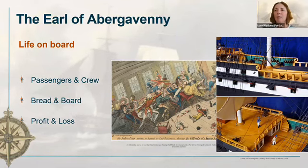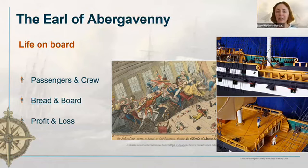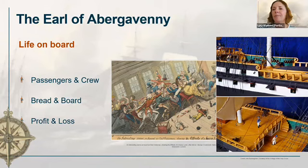So everyday life on board the Earl of Abergavenny would very much depend on your status, sex, and reasons for travelling. Nowhere is this more apparent than looking at the different types of food available to the travellers and the design of the ship itself. The entire trip from Portsmouth to Bengal and China was estimated to take 10 months. So quantities of food and drink to meet the needs of the crew and passengers would have to be carefully calculated, obtained, and loaded in Gravesend before the ship's departure.